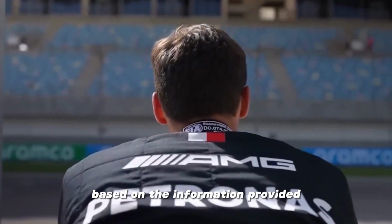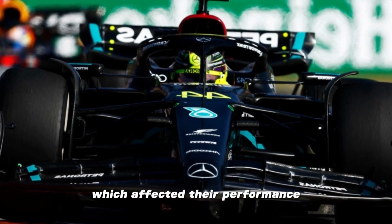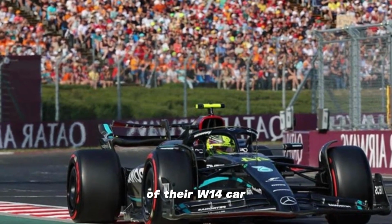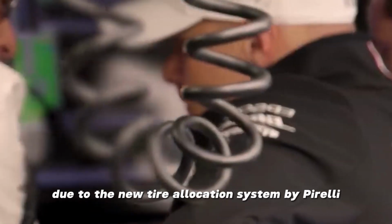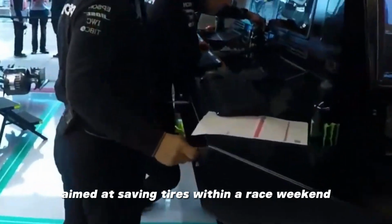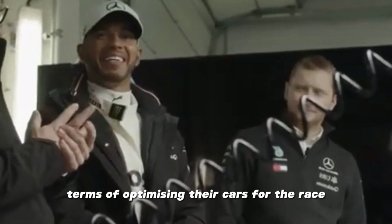Based on the information provided, it appears that Mercedes faced some challenges during the Hungarian Grand Prix, which affected their performance and led to concerns about the consistency of their W14 car. On Friday, the teams, including Mercedes, had limited running due to the new tyre allocation system by Pirelli, aimed at saving tyres within a race weekend. This meant less data for the teams to work with in terms of optimizing their cars for the race.